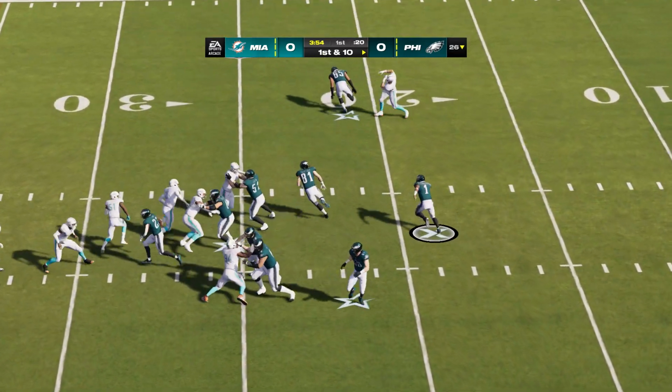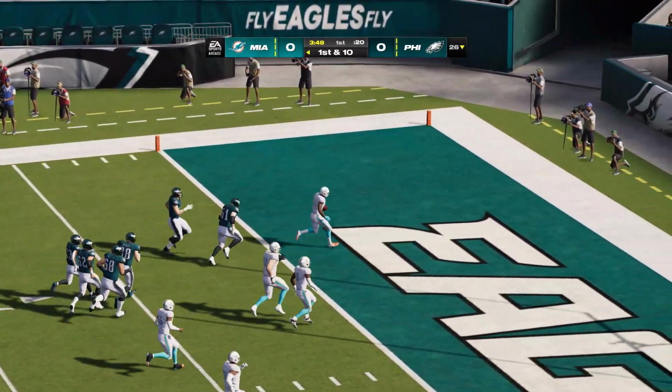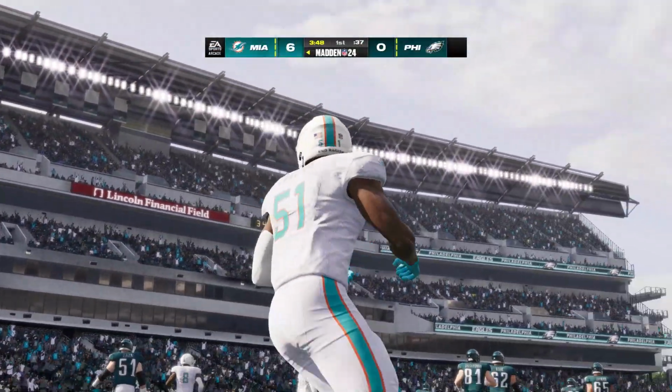Play action. Here's Hurts. And oh, right away, he lost the football. And this is picked up by the Dolphins. And this is brought all the way back. A fumble recovery and taken to the house for a Miami touchdown.